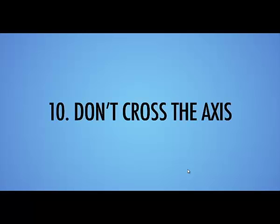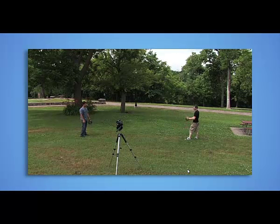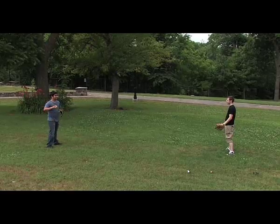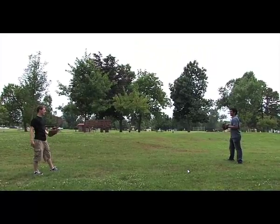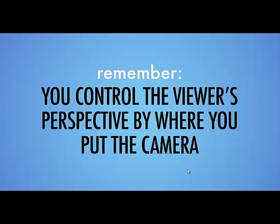Number 10, don't cross the axis. The first thing to remember is that you control the viewer's perspective by where you put the camera. When you have the camera on this side of these two guys playing catch, the guy in the blue shirt looks like he's on the left, and the guy in the black shirt looks like he's on the right. But what happens when you move the camera to the other side? This makes it appear that the two guys switched places, when in reality, we just moved the camera. So keep your control over the perspective in mind.